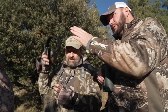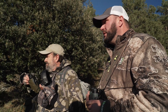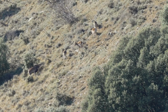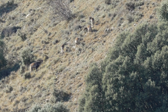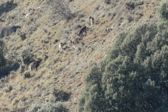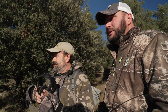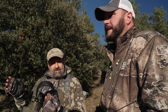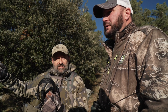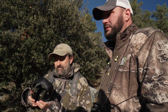Out of those two, the one lower is better, right? There's a shooter there. What is a shooter? Yeah, it's in a very difficult place. He thinks they're going to the other side of the mountain. Then we may have a chance. We may have a difficult shot. Straight down? Straight down, yeah. Okay.